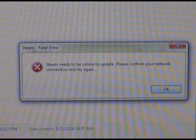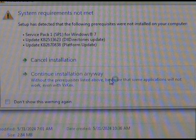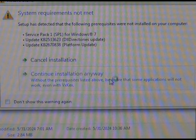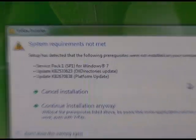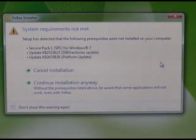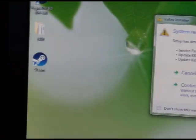Steam is online. You just updated. I'm assuming that means it's time for VxKex. I'm gonna get these updates off camera. I'm gonna do some off-camera grinding real quick. Be right back.